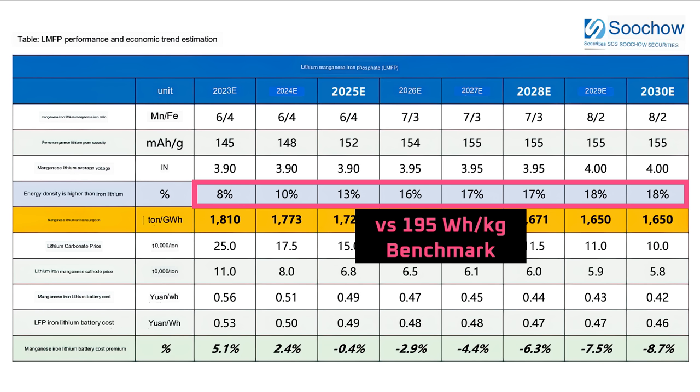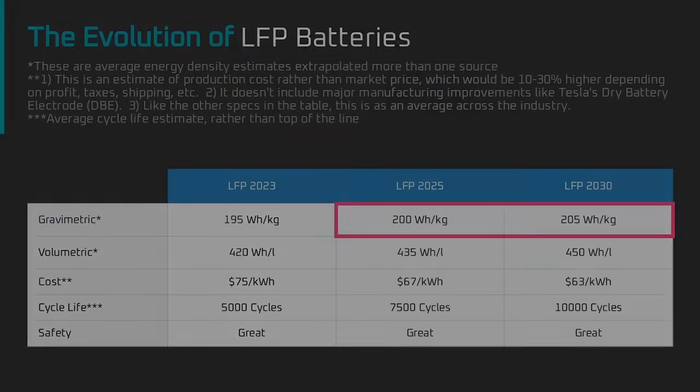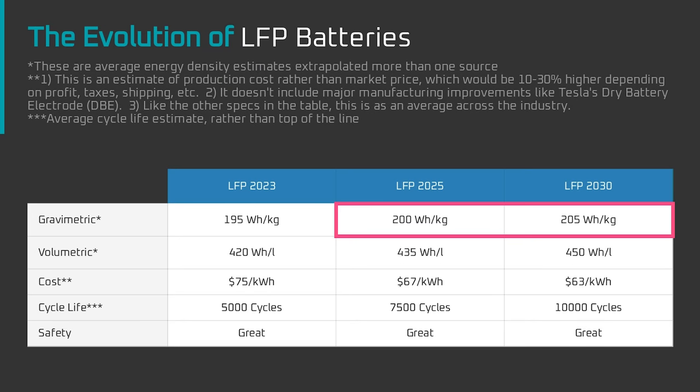That, in turn, was necessary because it appears to me that most sources are comparing LMFP battery cells to the best LFP battery cells rather than the average LFP battery cell. As for 2025 and 2030, I've entered 200 and 205 watt-hours per kilogram, which I view as more realistic estimates for the average LFP battery cell in those years.